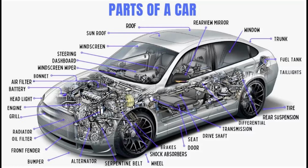Number 16. Audio system. A car audio system refers to the sound system in a vehicle, including components such as speakers, amplifiers, and source units. A car audio system is used to play music and other audio in a vehicle.